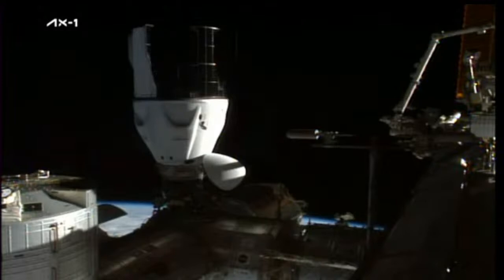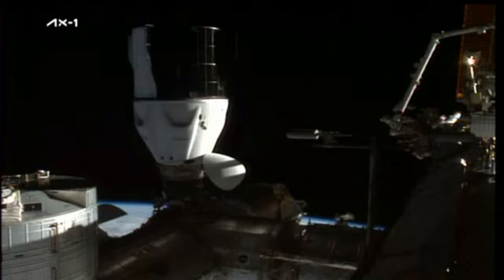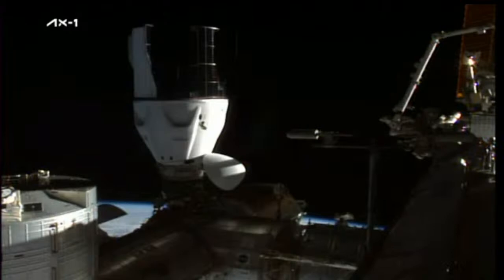So we are going through some checks. This is a view of Dragon docked at the zenith or space-facing port. So the hatch is actually pointing down towards Earth, and the crew is inside, again, doffing their spacesuits, getting ready to enter the International Space Station here shortly. For now, we're going to send it back over to Dan at Johnson Space Center in Houston.